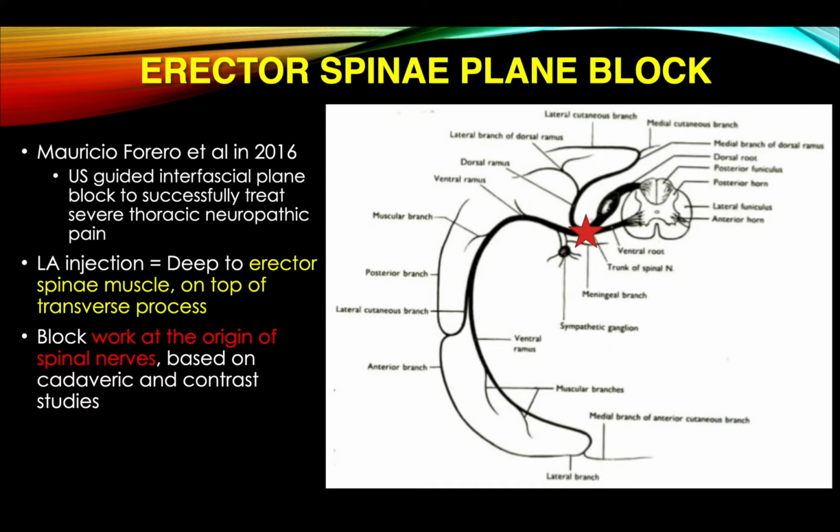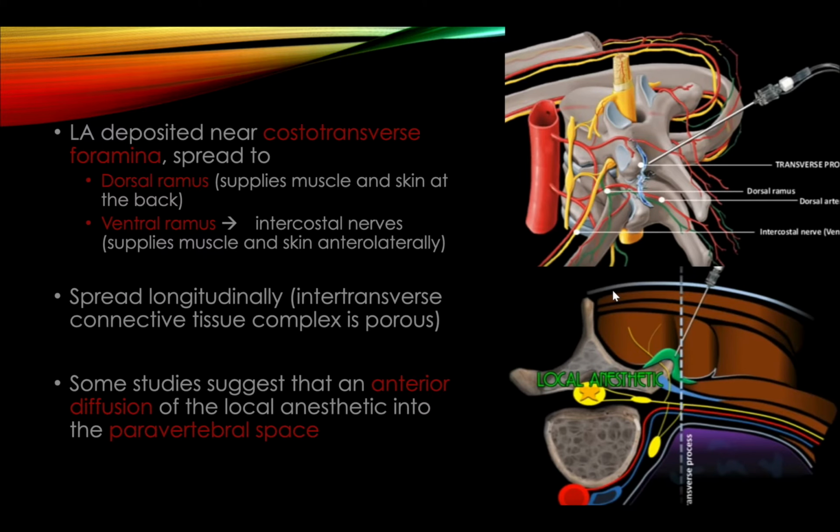Mauricio Forero in 2016 described the erector spinae block. Okay. LA is injected into the deep erector spinae muscle on top of the transverse process. The block works at the origin of the spinal nerve based on the cadaveric and contrast study. The LA is deposited near the costotransverse foramen. It will spread to either dorsal ramus or ventral ramus. It also spreads longitudinally through the tissue complex. Alright. Some studies suggest that anterior diffusion of the local anesthetic into the paravertebral space also occurs.